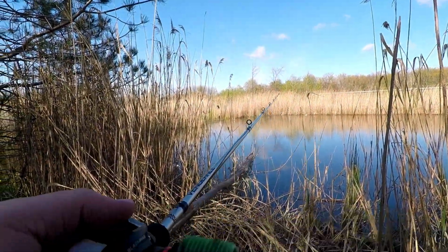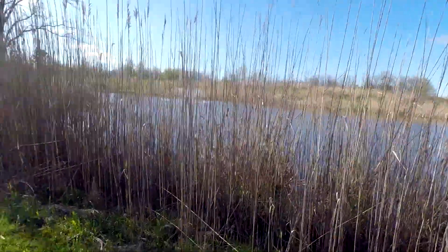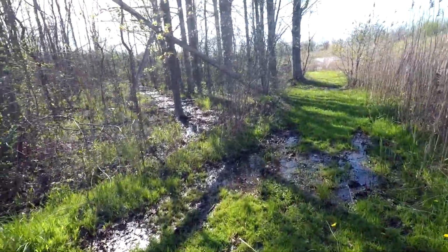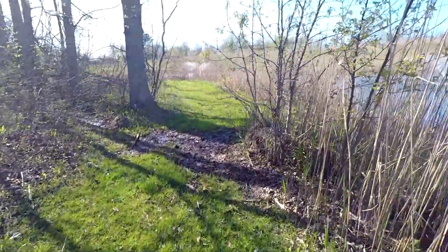There we go. Let's see if we can fish from this side. Is it possible? Not really. Man, I tell you what, I need to bring that log with me. It's really wet over here. Oof. It's not gonna stop me. It's just really wet.